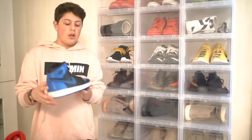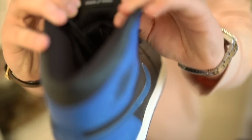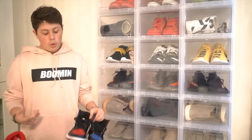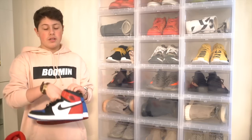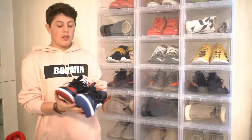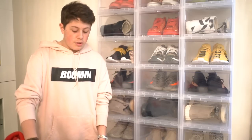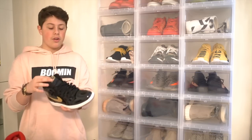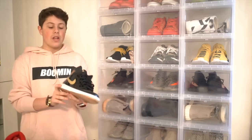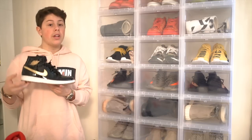2001 Royal 1s. What the Jordan 1s. At first, this was a crazy hype shoe. Really dope though. You got the Bred one, the black toe, the Royal. Then you got patent leather gold Jordan 1s. Bought these at SneakerCon New York, I think, when they were really, really hype.